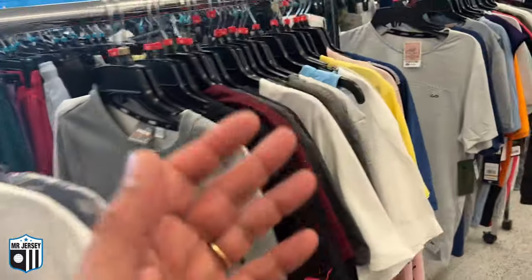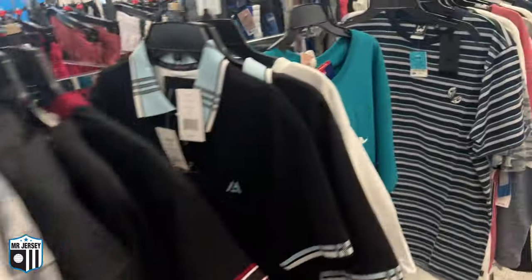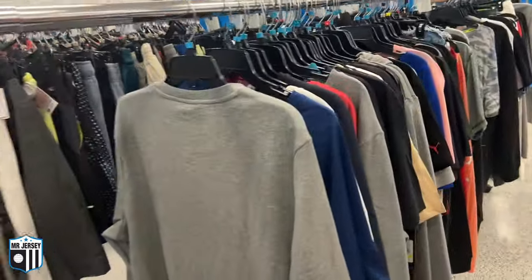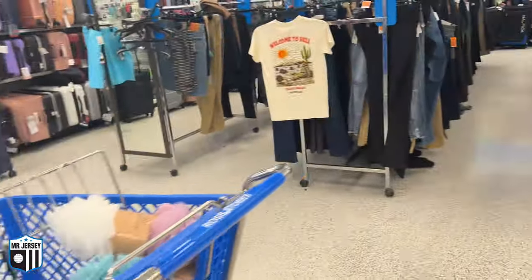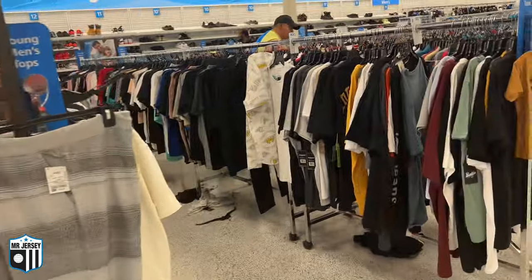I already checked everything here. I cannot find anything at this time. I feel like the timing is bad, and I feel like Burlington is now carrying more football shirts than Ross. Yeah, I cannot find any football shirts.